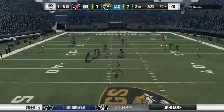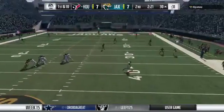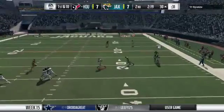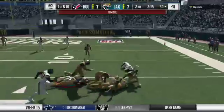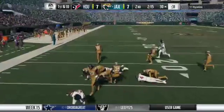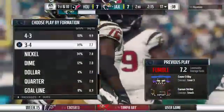Here we go. On first down, Watson eluding the pressure right. And an alley to run. Oh, the ball is out. Watson lost it, and the Jags grab it. And a big turnover there as his guys will get the football back.